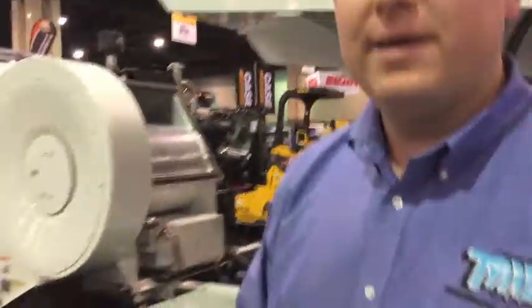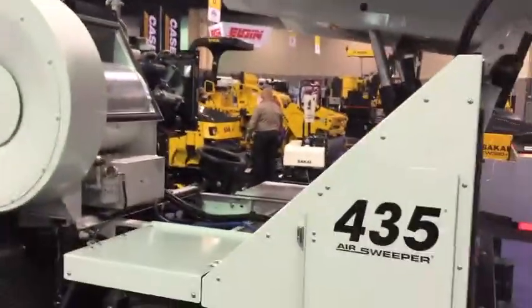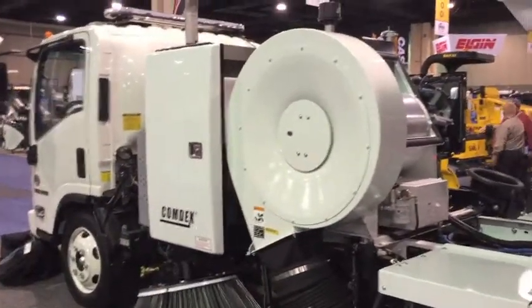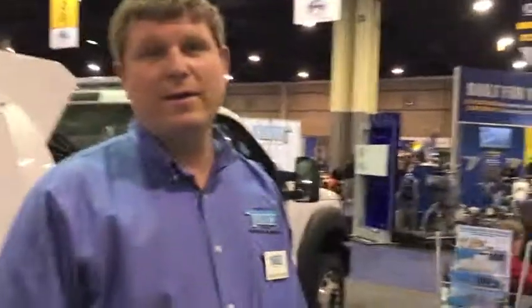Well, on this one, if we could just step over and real quick talk about our other sweeper we got in the booth. Let's do that. So that concludes our 435, and they also have your 210 hydraulic here. Yes, sir.